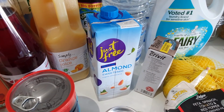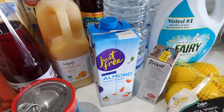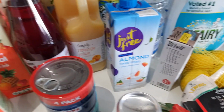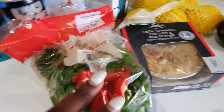Sweetened almond milk. I thought I'd try that. Because every time we buy fresh milk, it always goes off because we don't use milk as much. So I could have got the other milk in a carton, but I thought I'd just try the almond sweetened milk. Got tuna chunks, got some energy drink, some fresh coriander.